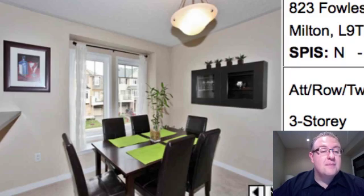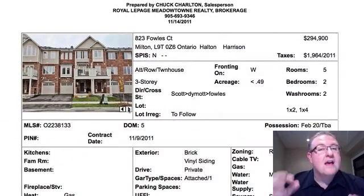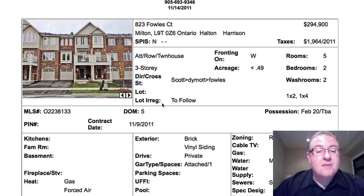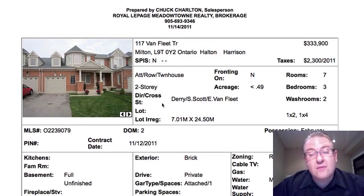There are no shots of the upstairs, but I think the main floor is well decorated. I think the size and the scale of furniture is good. And the other thing about this location is Fowles, right at the end of the street, there's a tennis court, there's a park. You get some good views of the escarpment from Fowles. So a lot of good things happening with this one. I think 294.9 is definitely within the scope of reality for what they're normally selling for.